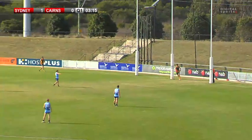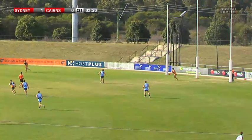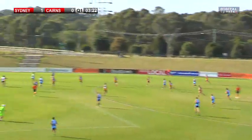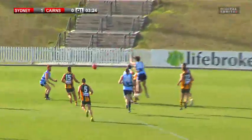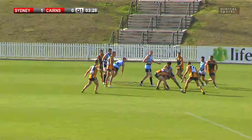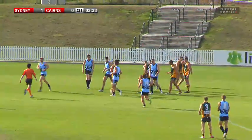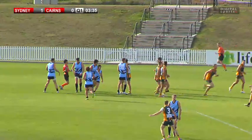So McCartney will bring it back in for the Cairns side. Sydney have set up a fairly good zone, but he's decided to go long and try and break the line. And there's plenty of sky blue around here as well. In there for the Cairns was Knott. His handball. It's a tough one, and wrapped up once again was Campbell.